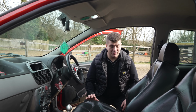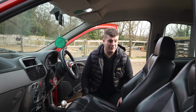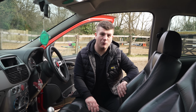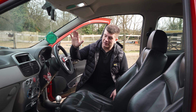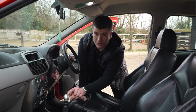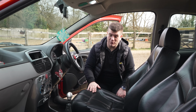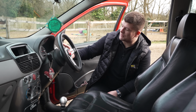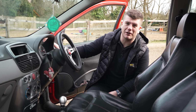There we go. So in here, it is a bit of a mess. I haven't cleaned it for a long time, but it is very, very cool. These seats are out of an Alfa 147 GTA. It's got an Abarth steering wheel on it with a little air horn and a rich brick gear knob. You'll remember that if you were ever a fan of Halfords stuff. I had the center console and the stereo surround and the vents and stuff all color coded to the wheels.